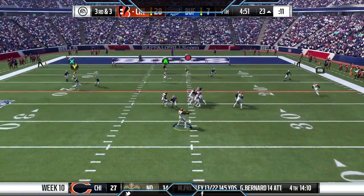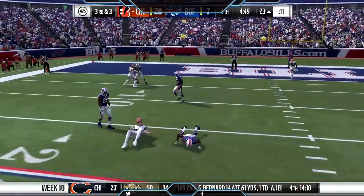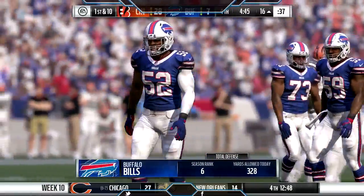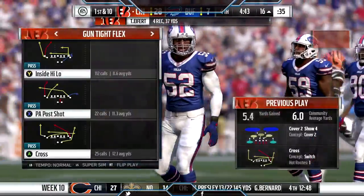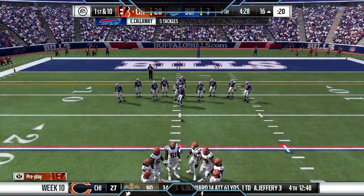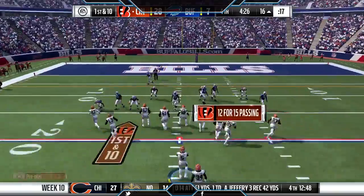Now they'll throw here out of the gun. And Eifert has it. And he picks up the 1st down yardage as he takes it down to the 16. Offense comes to the line now, 1st and 10.